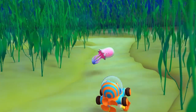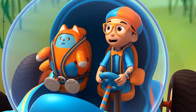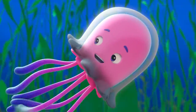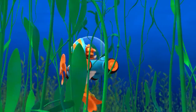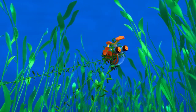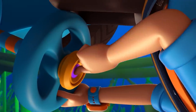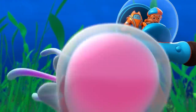This kelp can grow up to 150 feet. Wow, that's so tall. Oh yeah, but sometimes the water current around here blows the kelp around. Help! Help! Oh no, this never happens. Great idea, Tabs. Let's use the turbo boosters. Oh good, glad you're okay.